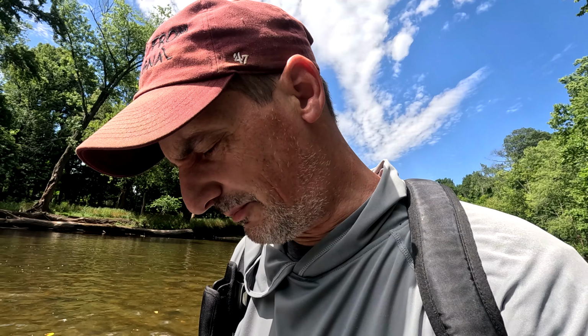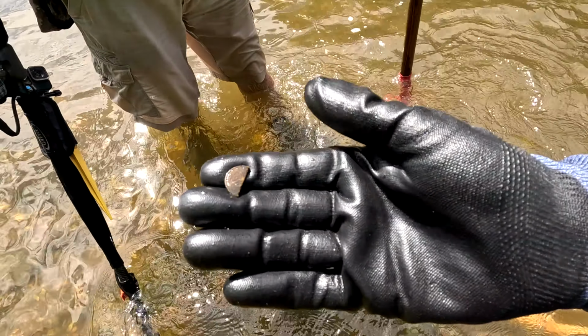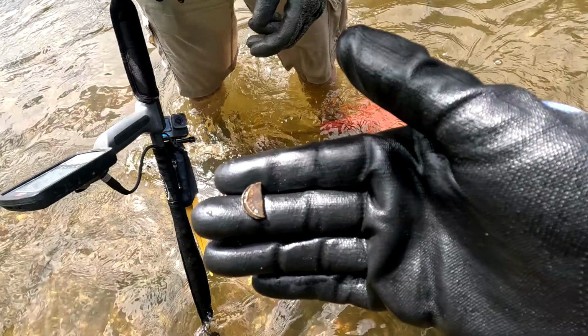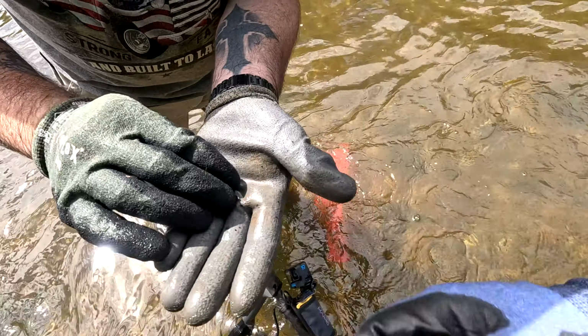Yeah, I just found something. It's kind of peculiar. There might be some German writing on it. Actually, that's gotta be a coin. It looks like a bent coin because it's folded in half. It is. Wow. And I think there's German on it.